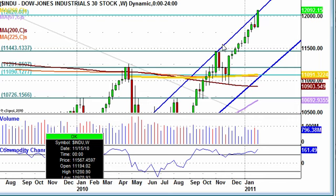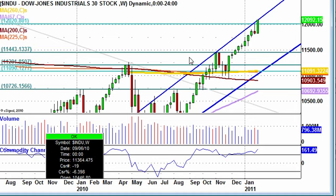Oh, hold on. I'm not quite on this one. I need to put this right at the top of this. We're at that resistance. I mean, we are right at it. Drawing these trend lines, you need to be spot on. And right there, we closed right at resistance.